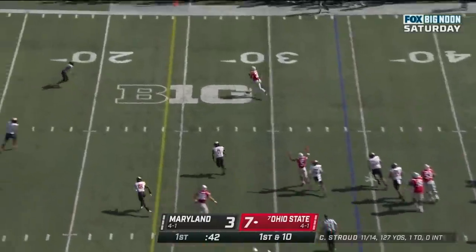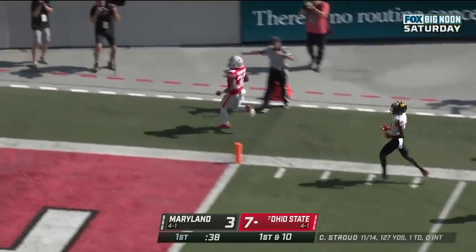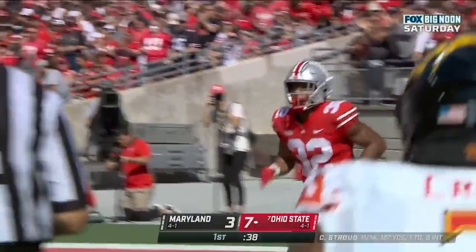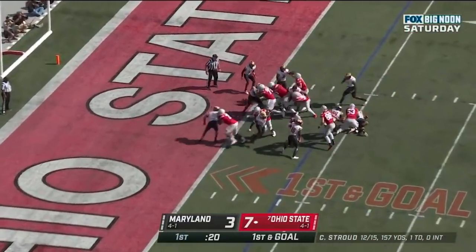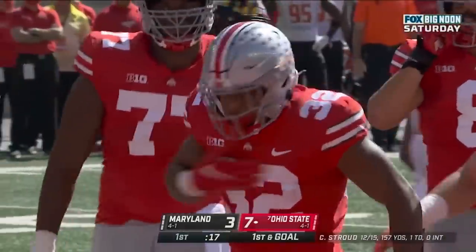Out of the backfield. Henderson's been active in the pass game. Hits on the jet, streaks down the sideline, and is out of bounds. Pushed out by Nick Cross. He gains 30 on the play. And one of these Buckeye faithful love. Henderson is able to fall forward into the paint. He's got a touchdown.